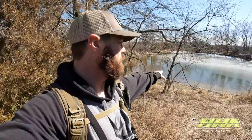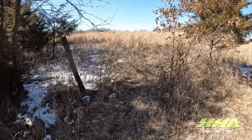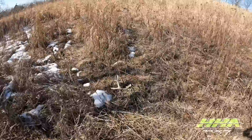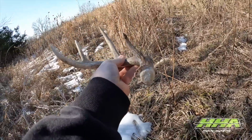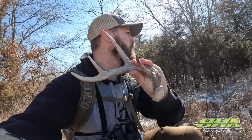I just come down in here to check this pond. You can see a lot of deer sign coming down in here after this pond has melted off. The ice is coming off. These deer coming down in here to drink. And I was just bringing a trail back up out of here and spotted another one. Little 4-point right off the pond here, 15 yards from the bank.